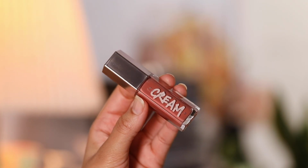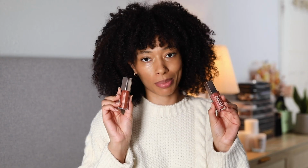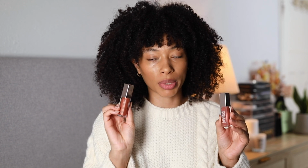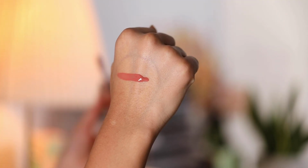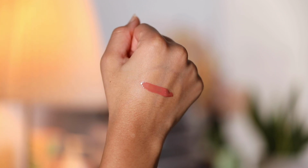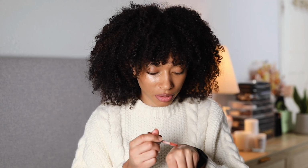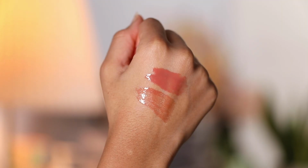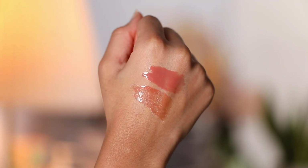Shade number 2 is Fenty Glow. This is a rose nude. This is meant to be the exact same shade as the original Gloss Bomb, but obviously without the shimmer, so we're going to see what that looks like. So on my hand, I just want to put Fenty Glow next to it. So that's with Fenty Glow next to it.